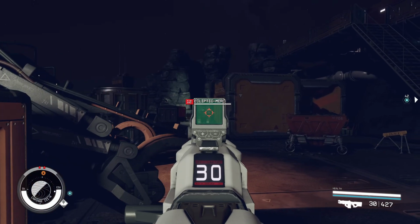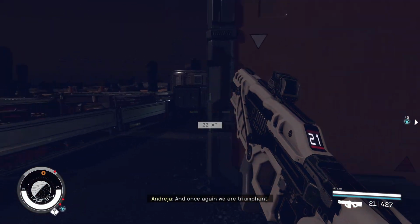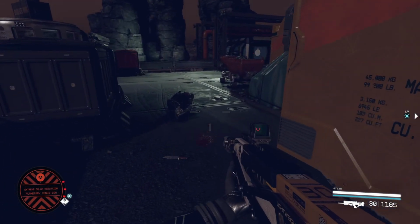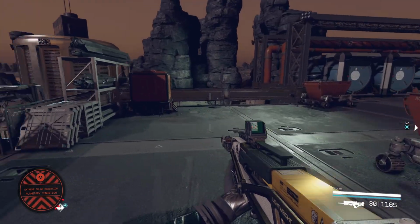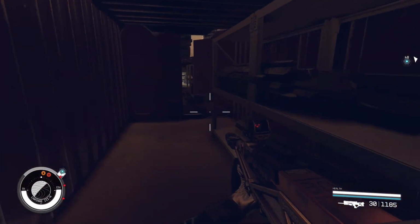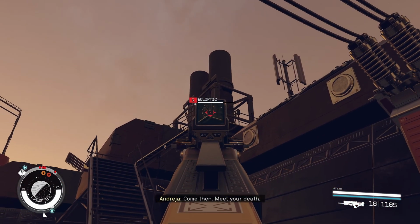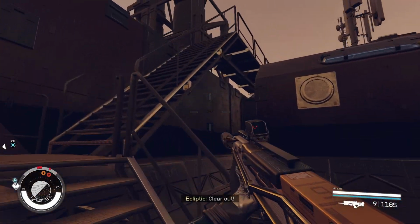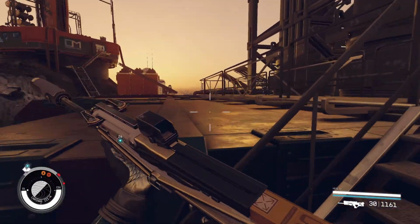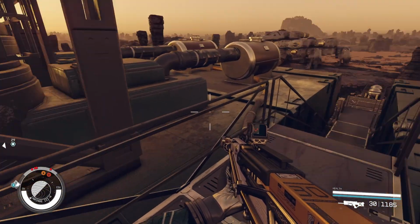Ooh. Once again, we are down. One triumphant. Let's see, which weapon do I want to use? Let's try this one. Three more dudes that we need to get rid of. Ooh, what the hell just exploded? Maybe his backpack. Modify the Razorback, I'll take it.